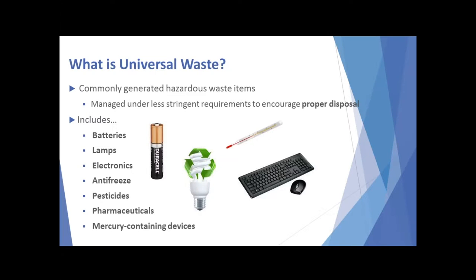To give you a better idea of what universal waste is, it is a subcategory of hazardous waste that includes commonly generated items, and because they're generated so commonly, they are managed under less stringent regulations to encourage proper disposal, like recycling and keeping them out of municipal landfills where they can have the hazardous materials leach into soils and water, which is not a good thing. So it includes batteries, lamps, electronics, antifreeze, pesticides, pharmaceuticals, and mercury-containing devices.